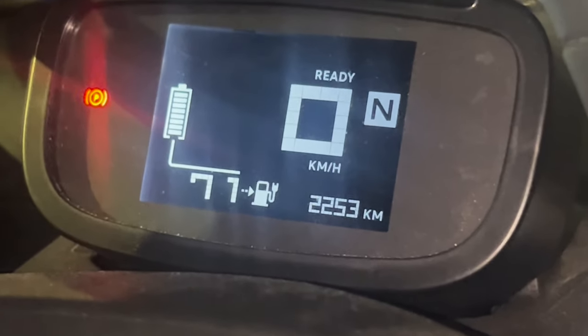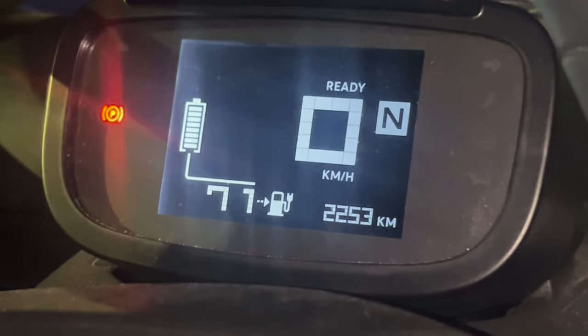71 kilometers of range. 71 kilometers of range, and I think we have to go like 58 or 59 right now. So we should make it. Unfortunately, if the hills and mountains are kind to us, we'll make it. No, I'm saying unfortunately, I'm so tired. If the hills and mountains are kind to us, we should make it. If they're not, then it's gonna be a really long night.